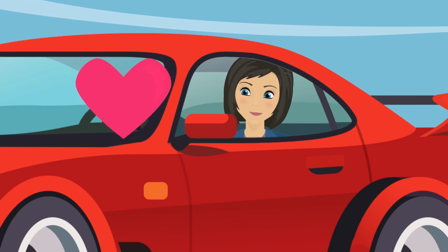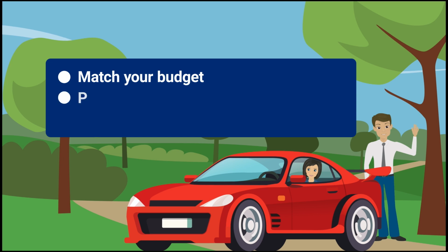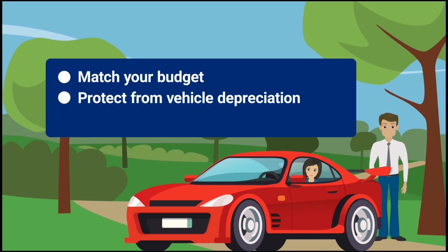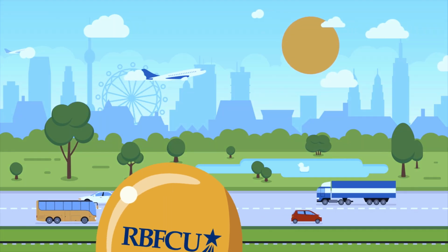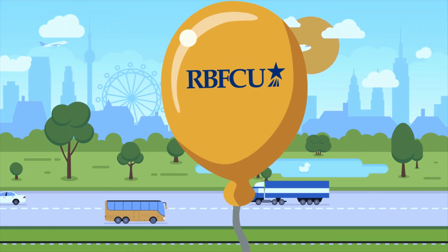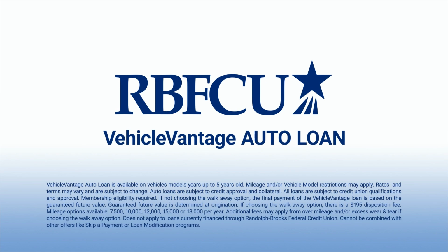We know you'll respond to financing options that match your budget, protect you from vehicle depreciation, and help you avoid the negative equity treadmill. That's why we started the VehicleVantage lending program. You can count on RBFCU to always provide the best financing options in the industry to keep our members satisfied.